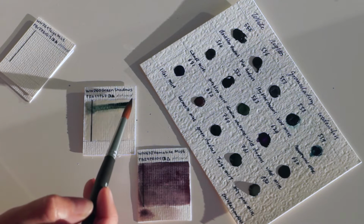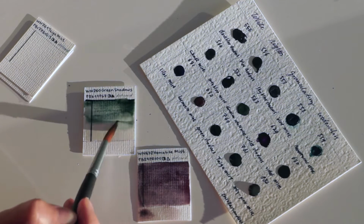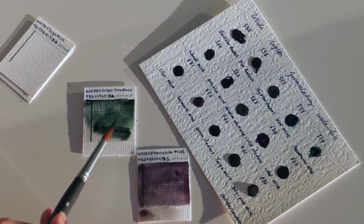Green Shadows is another dusk green. I'm surprised that White Nights didn't mix a yellow with Mars Black as well. Or PV19 or PR122 for this matter.